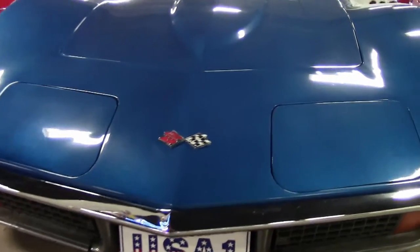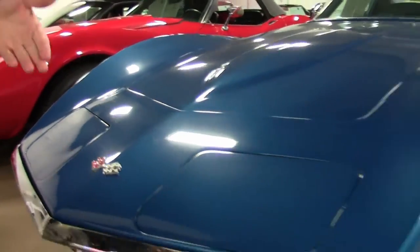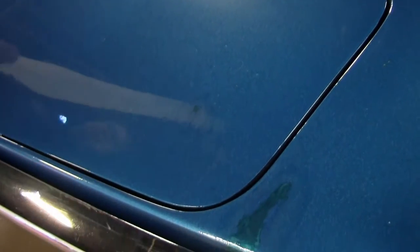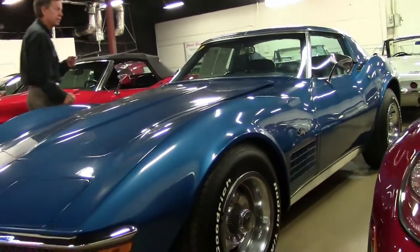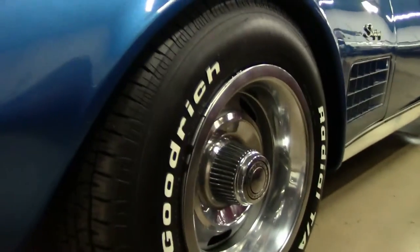As you can see, the chrome's in good shape. Fairly recent paint, in pretty good shape. Overall, emblems look good. A couple of little things I'll show you. As you can see, a little bloop there and there. Overall, good condition, tires are good. T-tops look very good, so let's walk around and check it out.